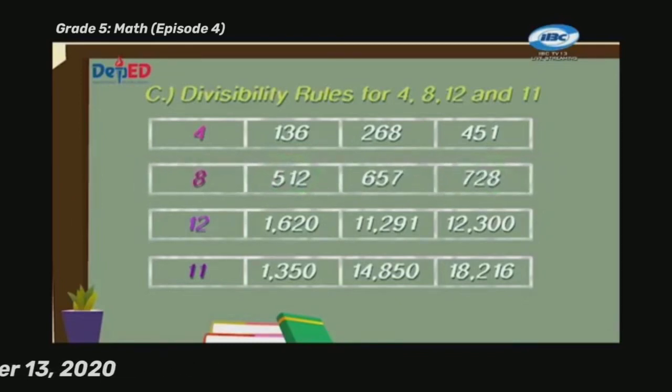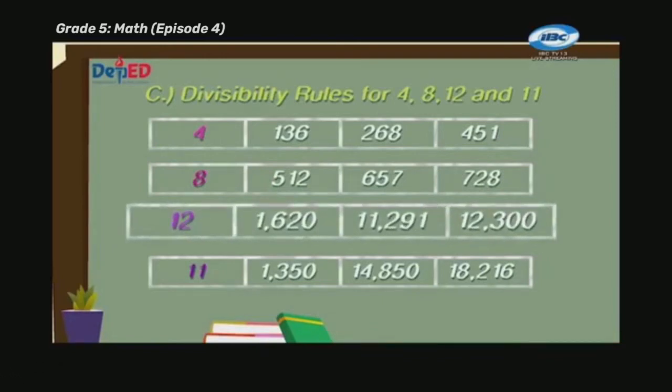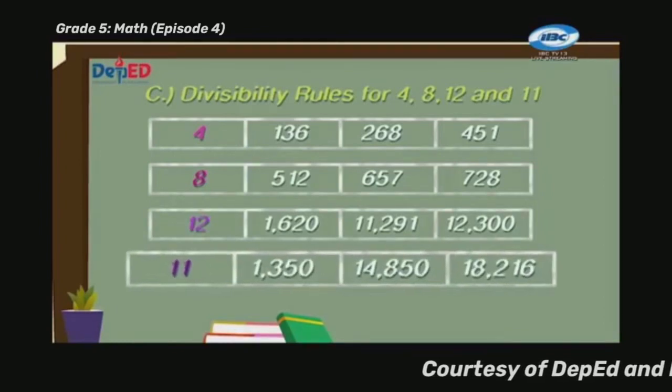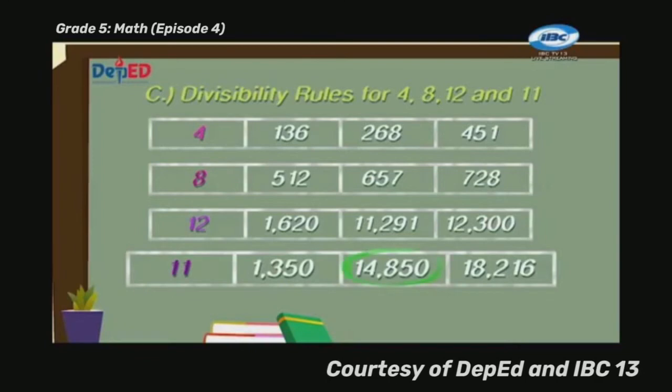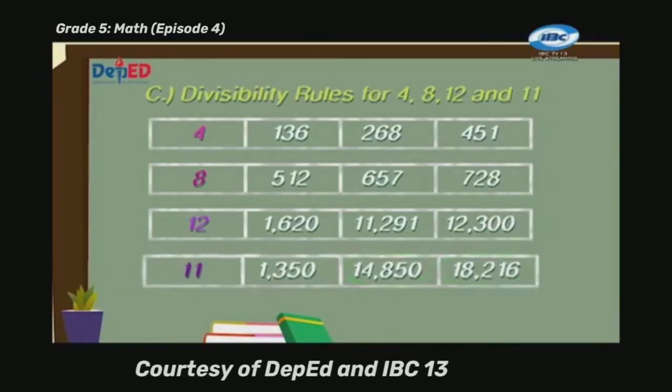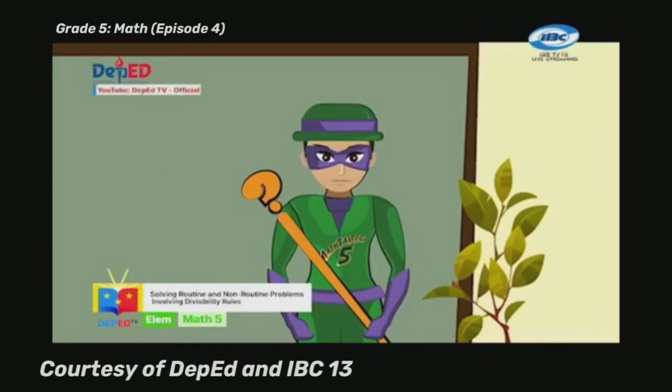Third, of the 3 numbers, which numbers are divisible by 12? The answers are 1,620 and 12,300. Finally, of the three numbers, which numbers are divisible by 11? The answers are 14,850 and 18,216. I hope you got all the right answers, math heroes.